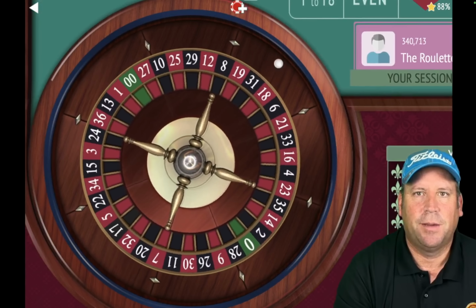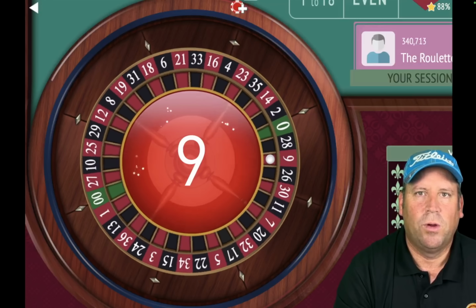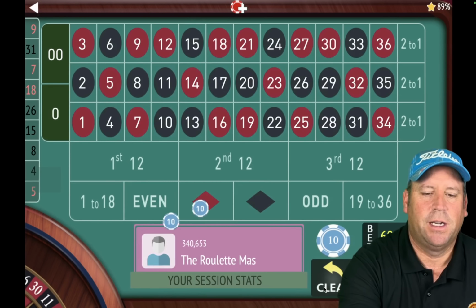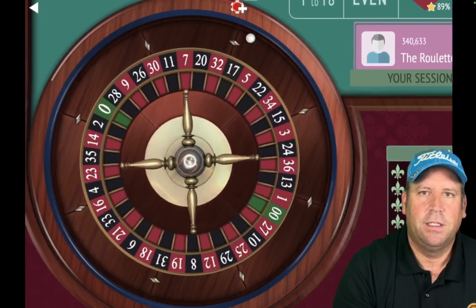I don't know how many times I've been using this system where it looks like I'm in trouble, and then next thing you know, I'm way up. So remember that as we play this. When we get losses and we're minus 50, we're going to increase by 1 unit. And let's go ahead and spin.